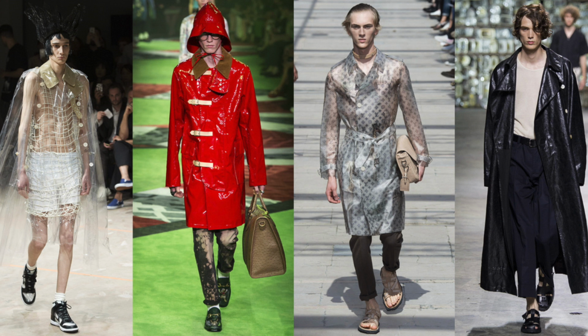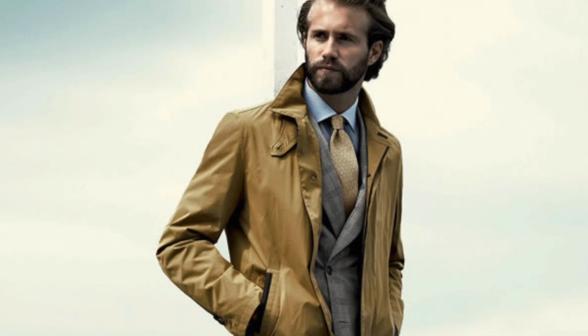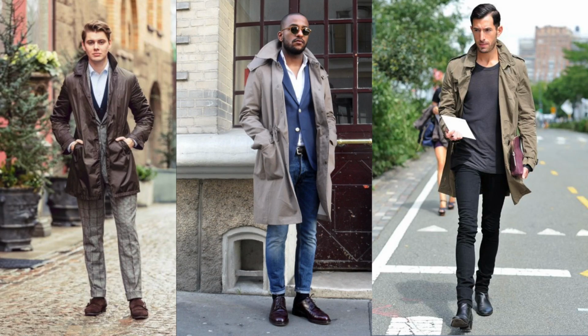Another trend that I was seeing a lot from Gucci, Louis Vuitton, and Comme des Garçons was a lot of rainwear. And you're seeing overcoats and just different styles of rain jackets. This is a good pickup since rain season is coming, and if you pick up the right one, this is one that you're going to be using next season and the season after that. So rain jackets are definitely a great pickup, and again, you're already seeing it in Zara's 2017 drop and H&M's.